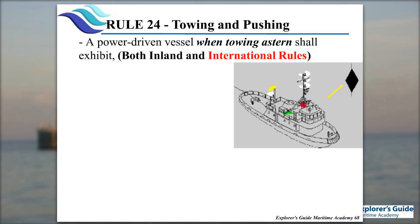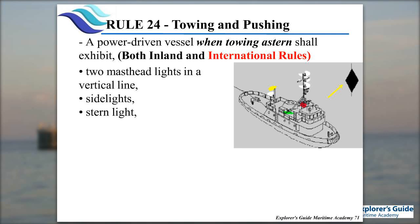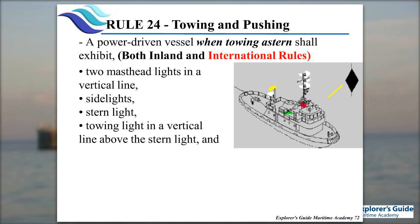Okay. Power-driven, towing astern, will exhibit the following, both inland and international rules. There is no change. Two masthead lights in a vertical line says that we're towing. Side lights, stern light, and on top of the stern light, we have our towing light. So what we've done here is we've added two lights, a second masthead light. So when you're coming up on a boat, you see the two masthead lights. Okay, I know they're towing. Now, how are they towing? Side lights on all boats, so you know which side of the boat we're looking at. So over the stern, I have the yellow over white. And the way I like to say it, it's yellow over white: we're not alone tonight. You've got to find out who's back here.